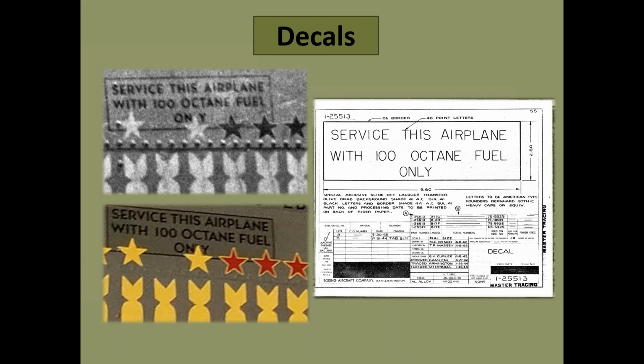There's one decal that's pierced by a modification for the drift meter on the left-hand side of the nose, and so all those things were done just like the Memphis Belle appeared in 1943. So if you go visit and take a look around the airplane, see where the decals are. It's pretty neat. They're all over the airplane.